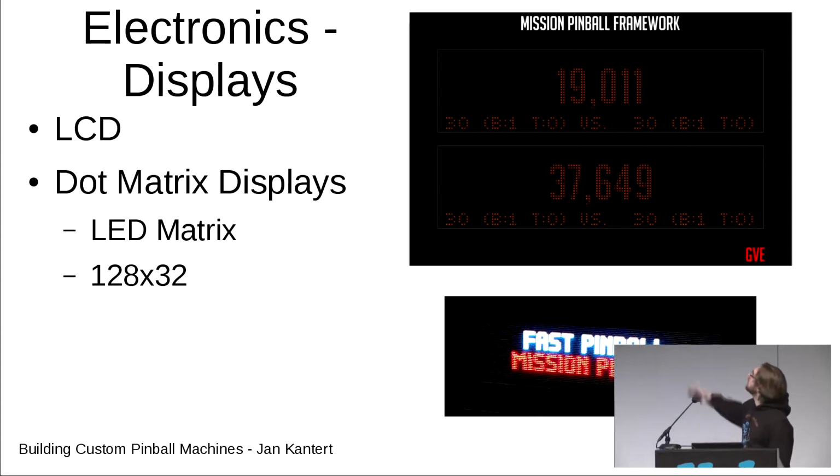So this is in software. You got the two DMDs, and one is on every side. And this is actually an LED matrix, which we bought, and this can then actually show the same thing, which is shown here in software.